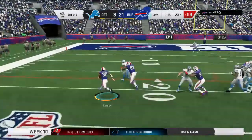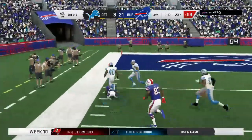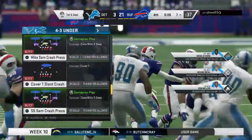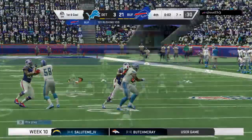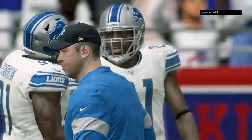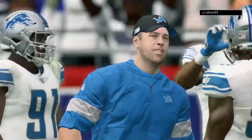On 3rd down, Carson. They're able to convert on 3rd down, and that sets up a 1st and goal. So it's a victory here for the Buffalo Bills, and it was their defense that really made the step.